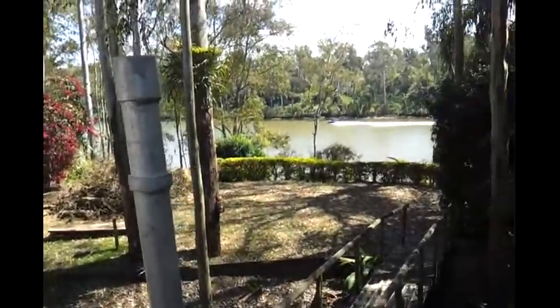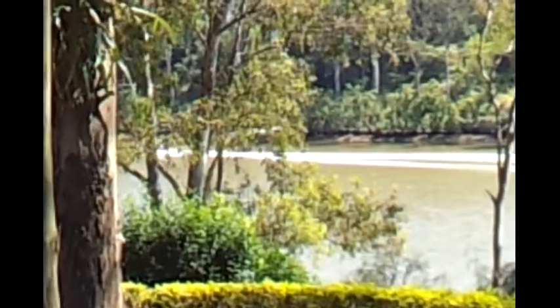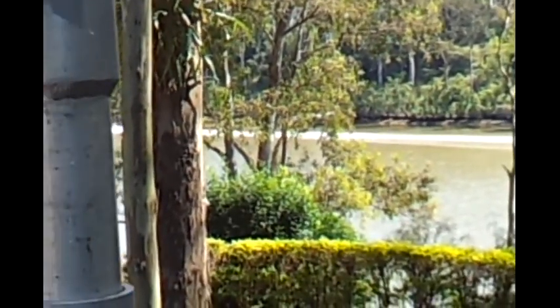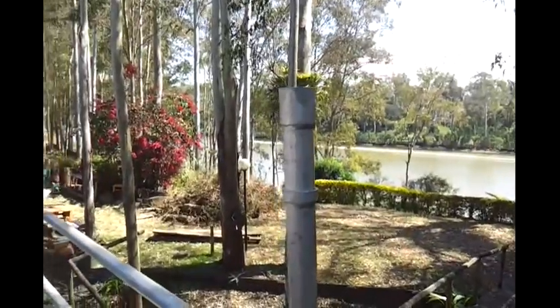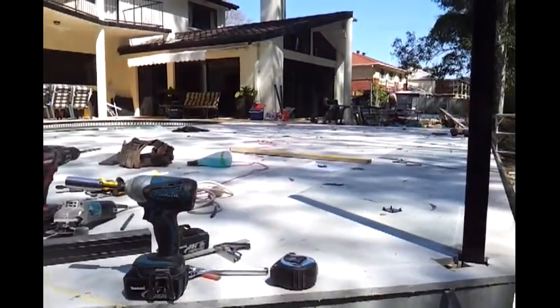Oh, look at the cheeky water skier. It's a bit dangerous at the moment. We've seen a fair bit of debris float down the river in a few days at this job, but yeah, good luck to him. We'll get back into it.